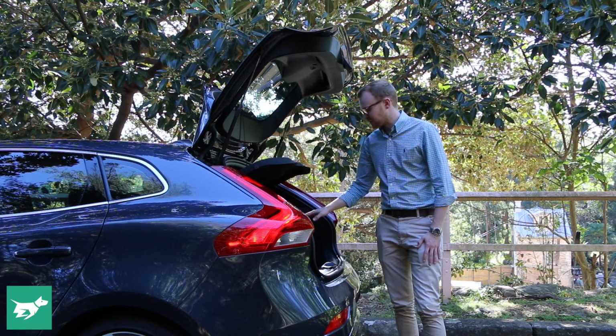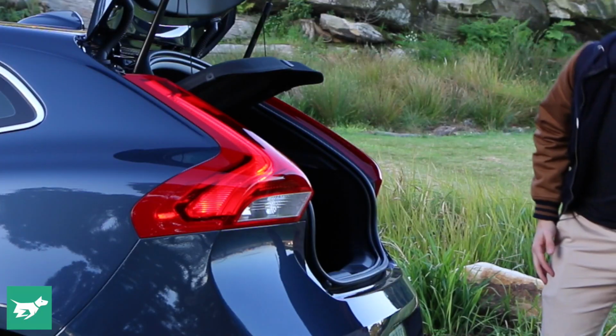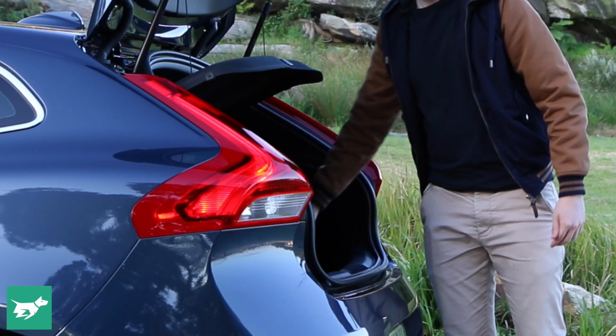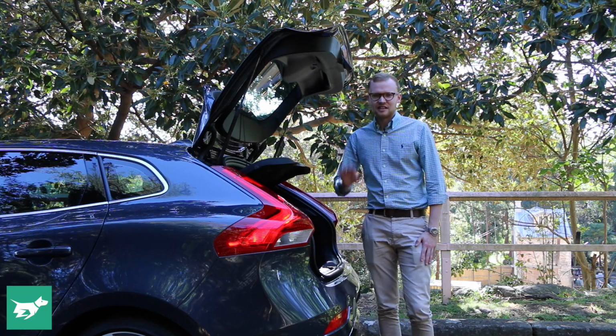However, this isn't too clever of a boot. There aren't hooks to tie down your delicate groceries, and there's also a bit of a lip here that you've got to lift your suitcases over. But you can drop those rear seats and give yourself more room if you want to try and get some Swedish flat pack furniture into this car.